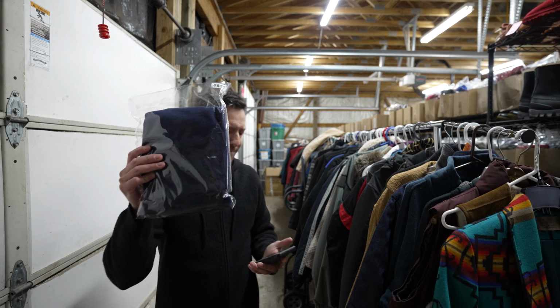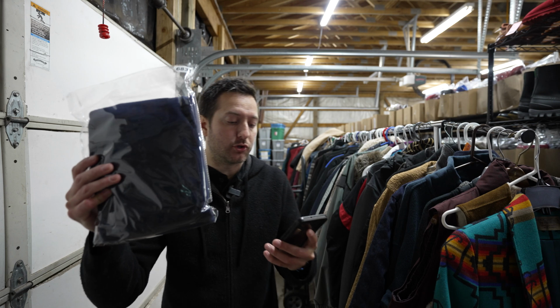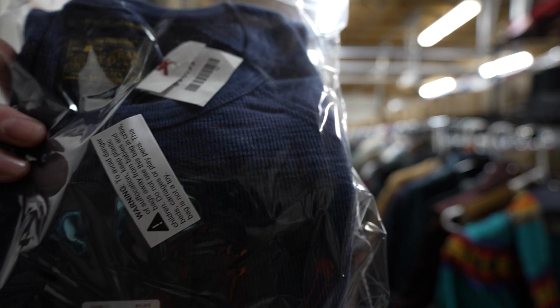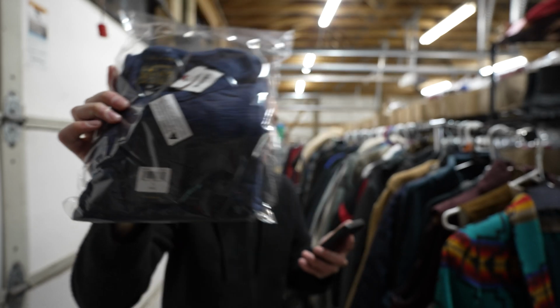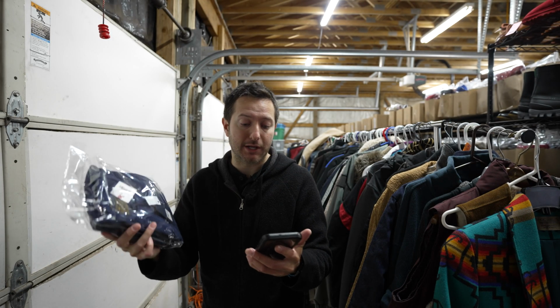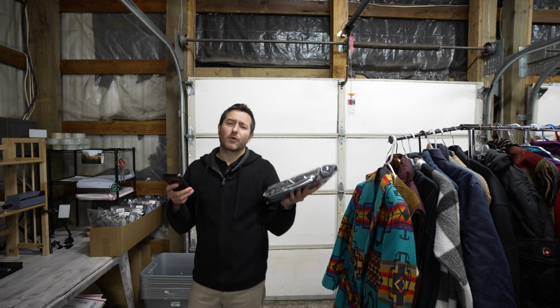All right, so this is a men's Lucky brand thermal shirt, size large, new with tags. Came from that storage unit buyout almost 2 years ago, sold on a best offer of $17.47 plus shipping. All right, a great sale here.